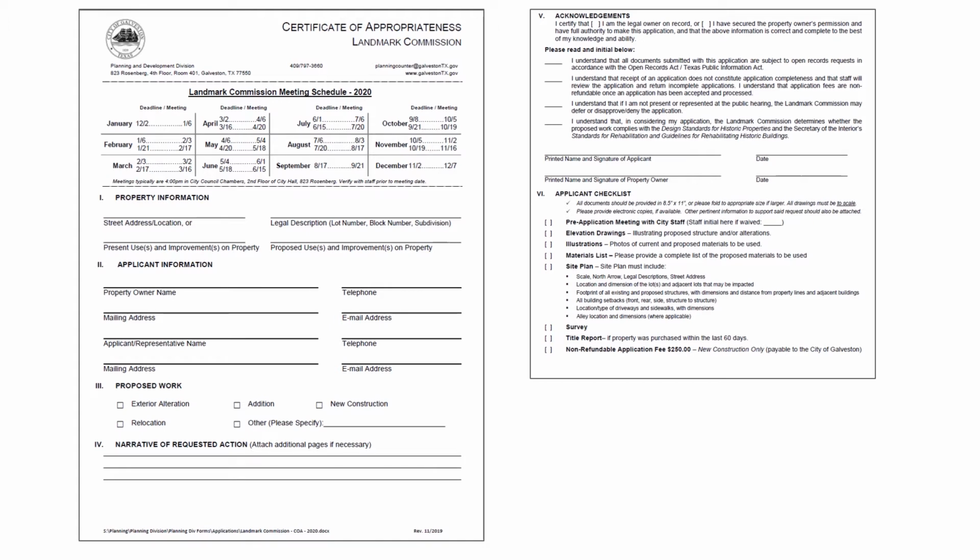And what you really want it to do is to capture basic information. You need to know the property address, contact information of the applicant. Email, I find, is the best way for corresponding for record keeping. We need to know the description of the request and then provide the applicant with a checklist of required items.